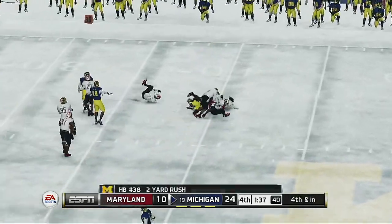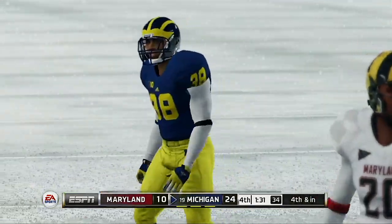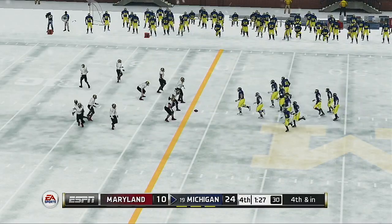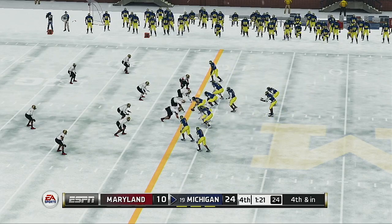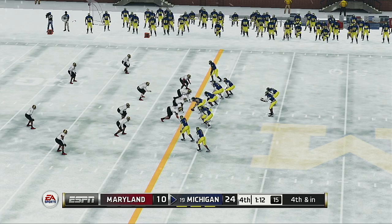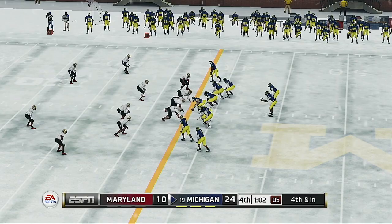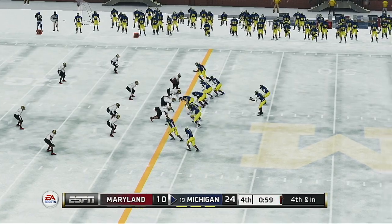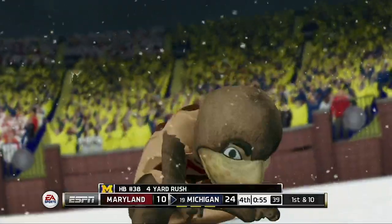Feeds it to the back. And he's level at the 39. Gain of 1 on the play. That makes it 4th and inches. Out of bounds, right around the 34.